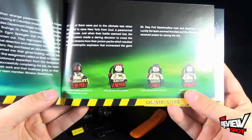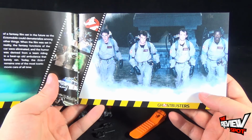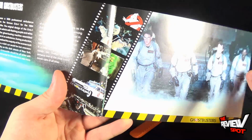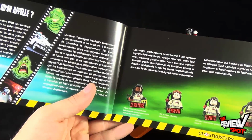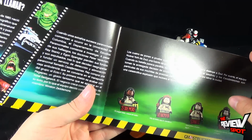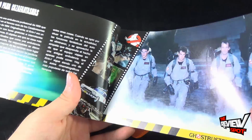Then it shows you the characters involved, Zedmore, Venkman, Stantz, and Spangler. Some screenshots of the movie, which I'll talk about in a second, and then some images here. And then you've got that same thing in French, or Spanish. Again, these same images. And then you've also got this, I guess this is Spanish and the other one was French. There's probably about 3, maybe 4 languages in there.